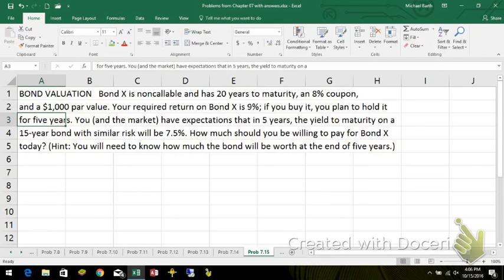You expect in 5 years the yield to maturity on a 15-year bond. Now remember, it's 20 years to go now. 5 years from now, this bond would have 15 years to go. And you would expect that the bond's yield to maturity 5 years from now would be 7.5%. So how much would you be willing to pay for Bond X today? Hint, you need to know how much it'll be worth at the end of 5 years.